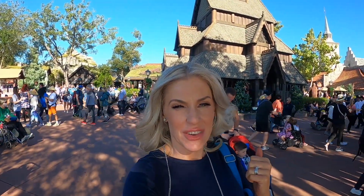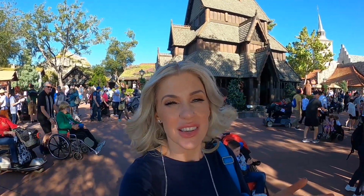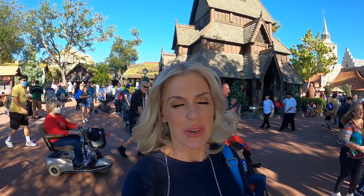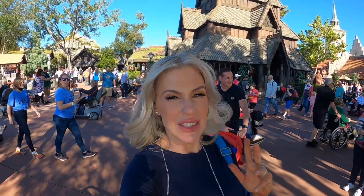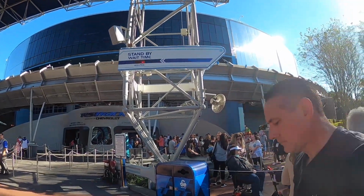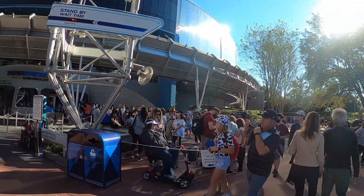Frozen Ever After said 75-minute wait. It was not 75 minutes. It was long, but it wasn't 75 minutes. So we got it. We don't regret buying the Lightning Lane, but it was definitely not 75 minutes. So now we're at Test Track. As you can see, it's a 15-minute wait, but it says 50 minutes. That's the line. There's no way it's 50 minutes, but it seems like they've embellished the times for Genie Plus, in my humble opinion.